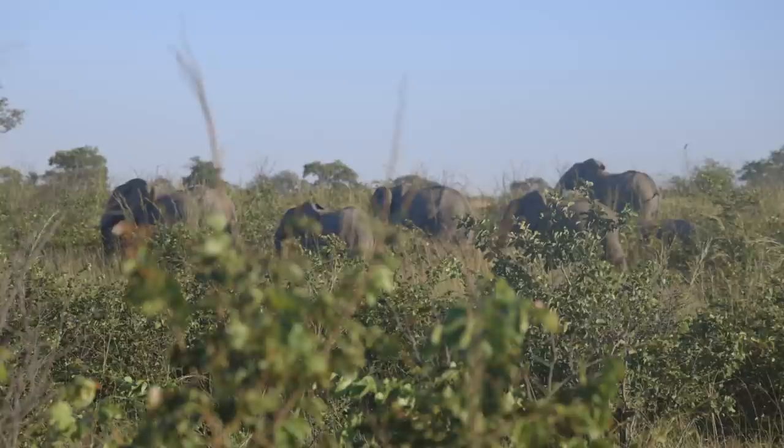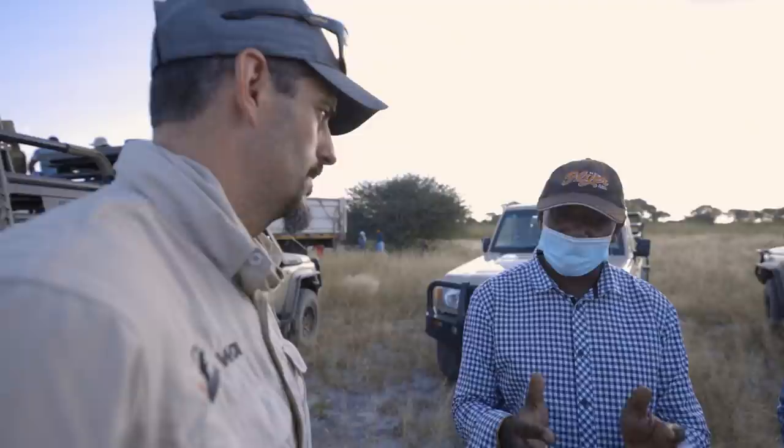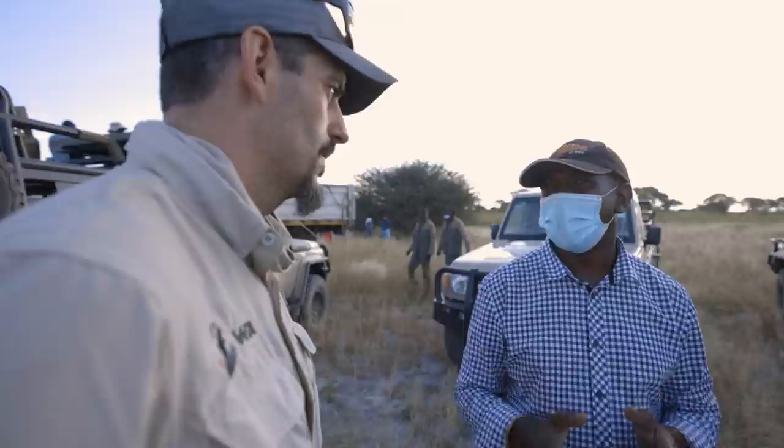So when we start practicing conservative tourism, it means that we are trying to control the population until we know and we figure that this is now the right population that we need in the area. So look from 2014 to where we are. Look at how many elephants are there in the area, how many buffaloes. So we need hunting to start. So people who are out there, they must understand this.